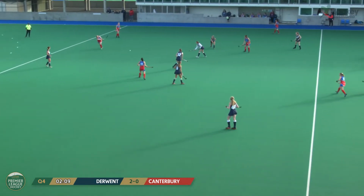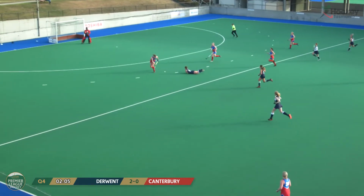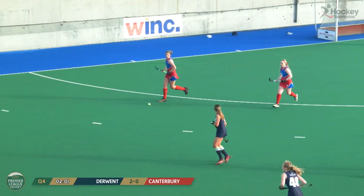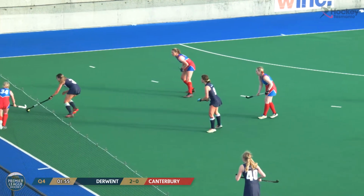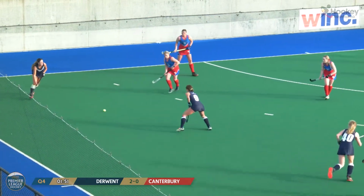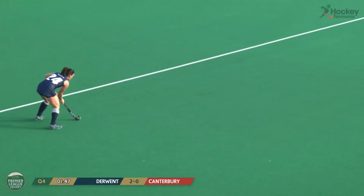I think they'll be disappointed with the result though, as Maddock makes the intercept. She's up very high in the pitch indeed. Emily Rockefeller on the ground, couldn't bring that one under control. Mary's got a bit of work to do at right back. Lauren Canning steals it for Derwent. Takes a look up and goes back to Emily Rockefeller. Rockefeller now out to Featherstone.